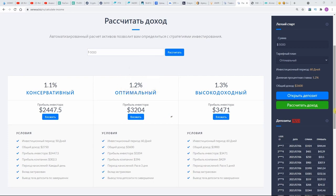Then 60 days. However, I remind you, if we add the weekends, it will turn out to be 84 days. Here we already receive accruals on the deposit once every 3 days. If it does not fall on the weekend, we add plus 2 days. Well, and the third, highly profitable strategy: we will receive 1.3% of income every working day. The investment period, as in the optimal strategy, will be 60 days. Well, we will receive all accruals once a week.